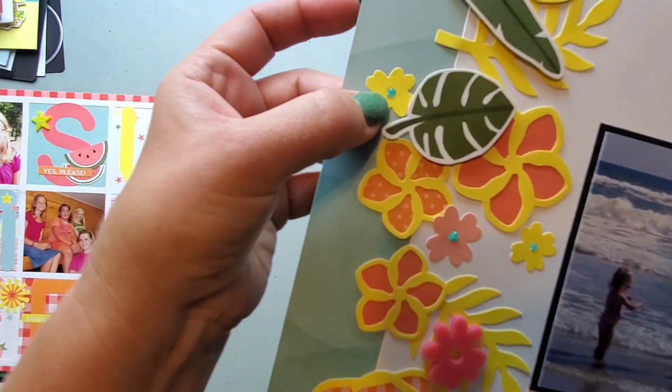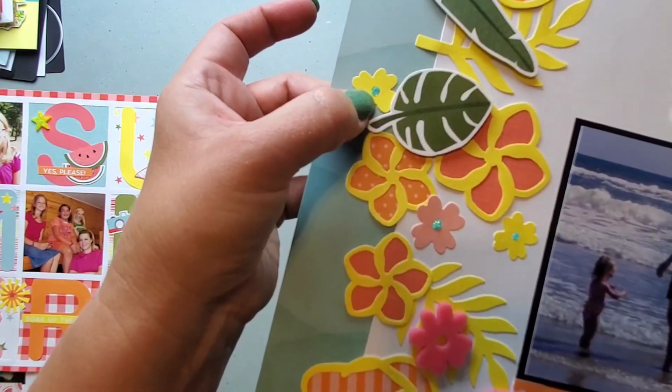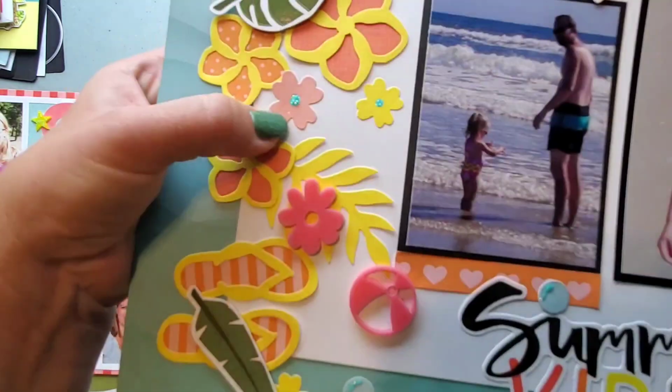Now you might notice I have a little extra sparkle on my pages. I use the Cool Mint Stickles. So if you like that look, you might want to add that to your cart when you order this kit.